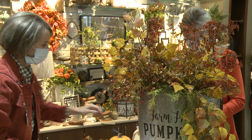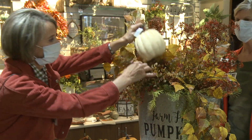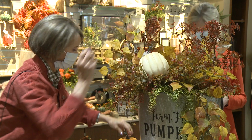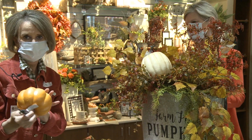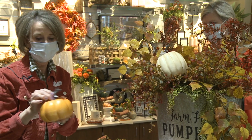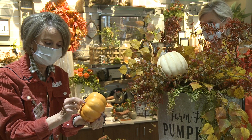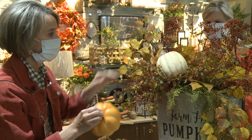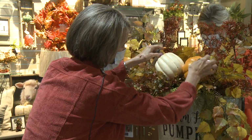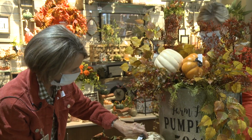So we're just going to tuck these in. Okay, and then I'm going to add a little bit more character. I'm going to put a couple pumpkins in here. We've got a white one. Now, you'd only want to put these pumpkins in if you had this in a protected area. They are kind of lightweight, so they would perhaps blow out. Something else you could do is you could wire them. You could put some hot glue and a wire, and you could actually stick them down in the dirt, too, of your pot.